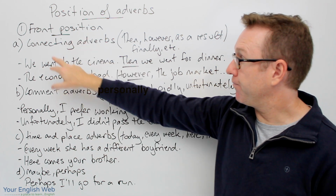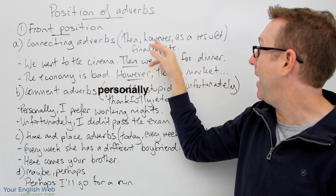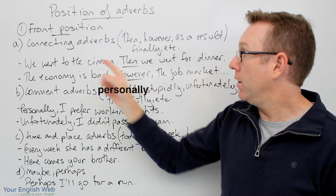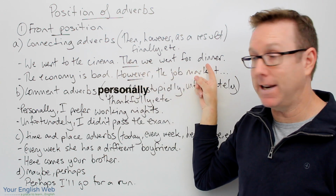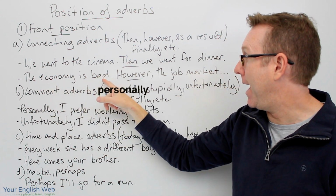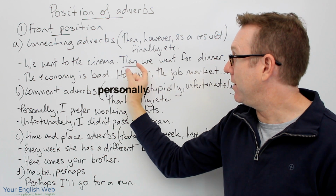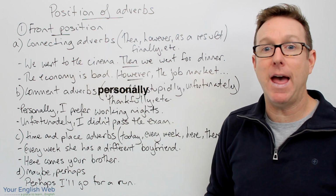Now, front position. The first one is connecting adverbs. The connecting adverbs like then, however, as a result, finally, etc., connect two sentences together with a logical idea. So, for example, we went to the cinema, then we went for dinner. Okay, so the front position here. The second example, the economy is bad, however, comma, the job market is getting better, we could say. So we're joining the two sentences together with common ideas through a connecting adverb.